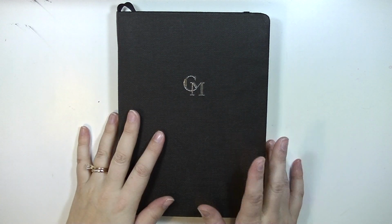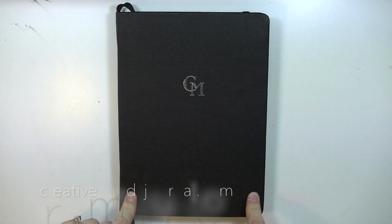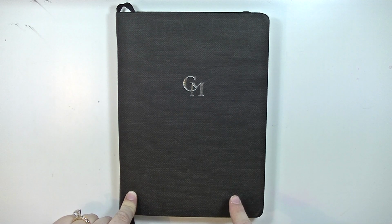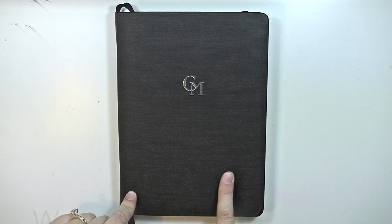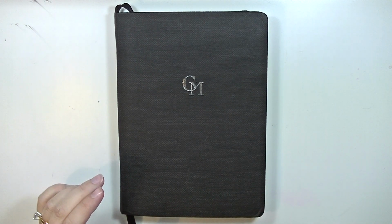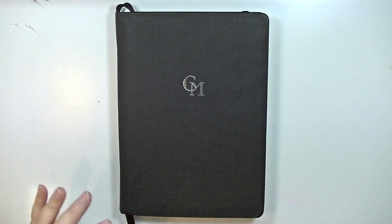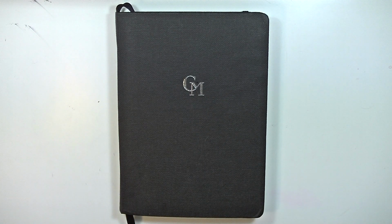So this is the Creativeminds Journal, and this is from Ann Lee, and I will link her channel below, and I will link this journal below as well, the Creativeminds Journal. So she created this. I'm not sure of any of the details about what company she went through as far as making it. I don't know any of that. So refer to her channel if you want more details on the actual product itself.